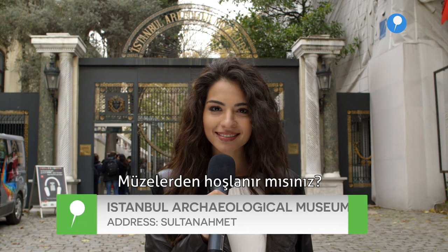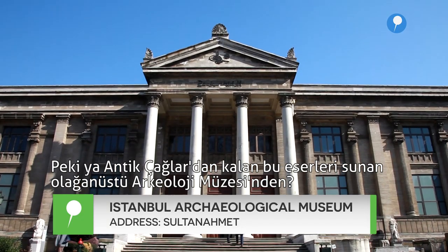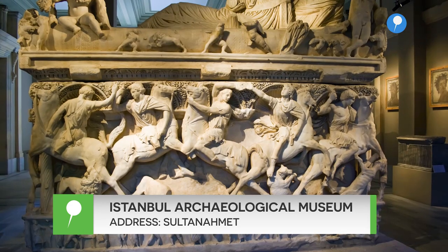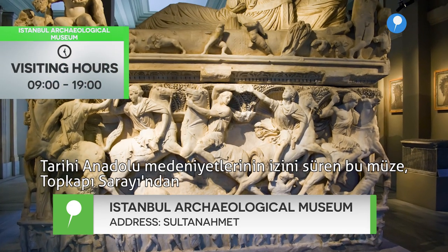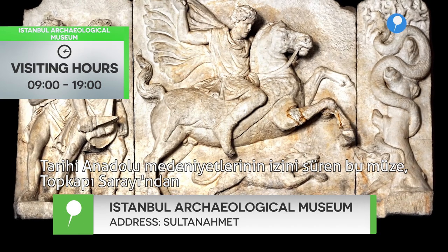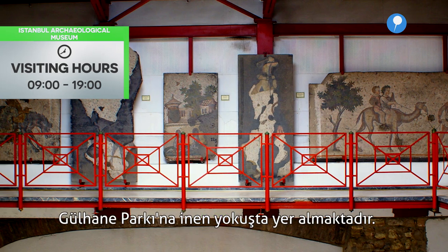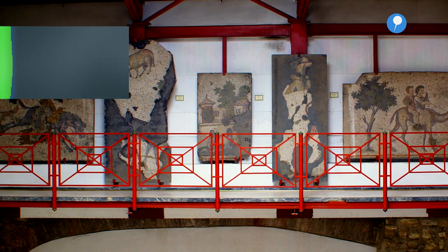Enjoy museums? How about this magnificent archaeological museum that showcases items from the antique ages? This museum is located down the hill from the Topkapı Palace on the way to the Gülhane Park, and it houses many surviving traces of ancient Anatolian civilizations.